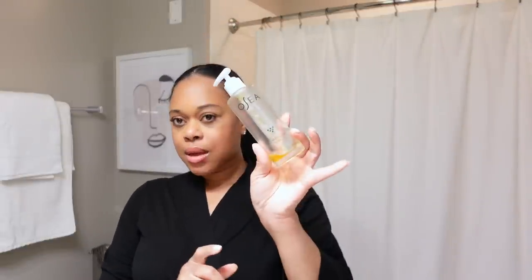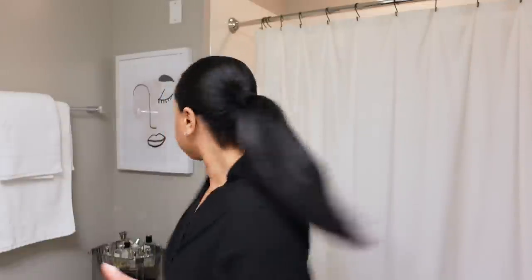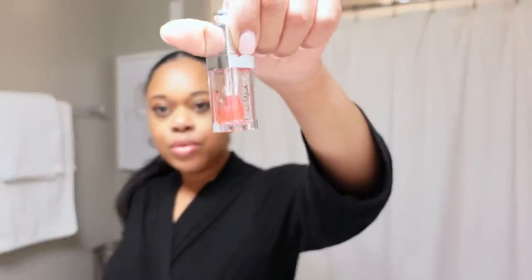Okay, also need to get rid of this body oil. I am going to repurchase this. However, I'm gonna wait until I use the ones that I have, but yeah, this one is all gone. I also went through this one. I went through two of these, actually. I don't know where the other one is. The oil finished this one, so I need to throw that out.